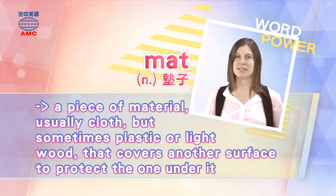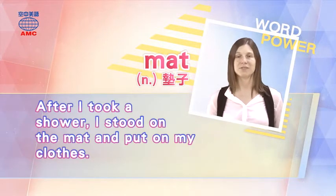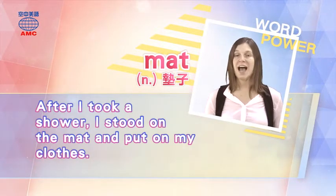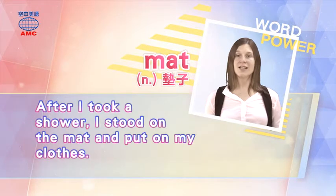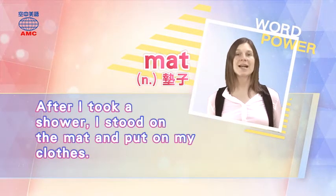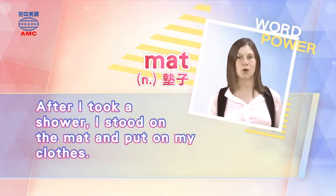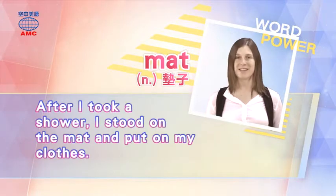Here's an example sentence. After I took a shower, I stood on the mat and put on my clothes. Let's say it one more time. After I took a shower, I stood on the mat and put on my clothes. So the mat is where I stand after I get out of the shower and it helps me dry. It means I don't get the floor wet.